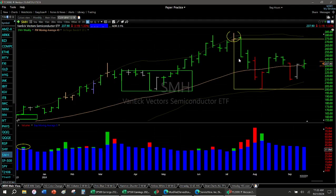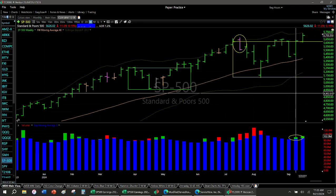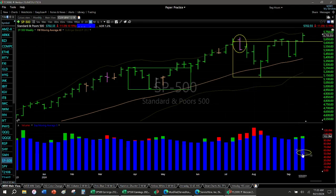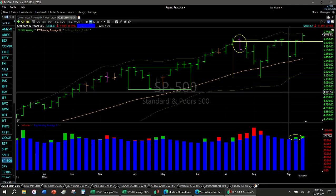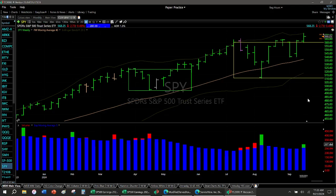There's semiconductors again, sideways. Not much action in semiconductors. S&P 500, box breakout, and positive follow through with volume. So again, the idea that the market is bearish, no, I just don't see it. I was leaning maybe, but now when you review the charts and you see this, no. The answer is bullish. You got to be bullish. SPY sort of confirming, same action.